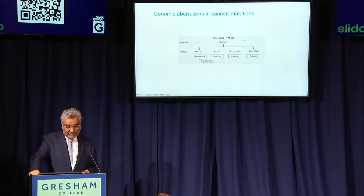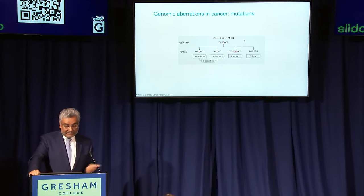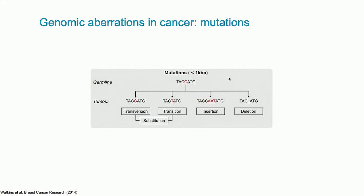And the commonest type of genetic abnormality we see in life is something where the spelling is simply changed. There's a spelling mistake that's called a mutation. And there are different classifications we can have for mutations. And these can be called transversions or transitions, where the letter can just be substituted. A C becomes a G, a T becomes an A. Or you can have insertions where you can put two different letters in the genetic code. Or you can have deletions where some of the genetic code letters are removed.